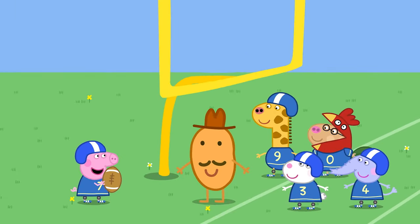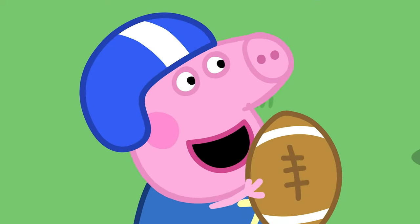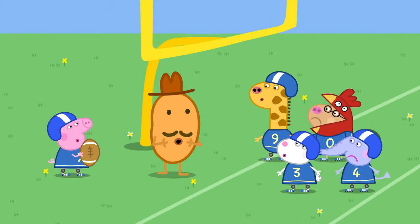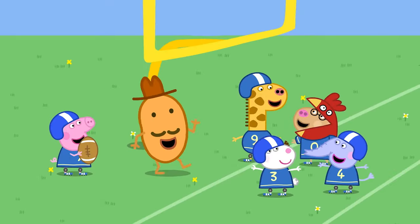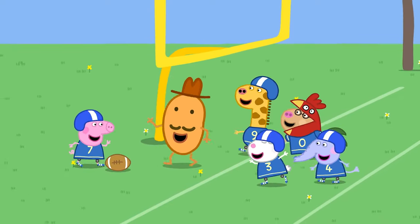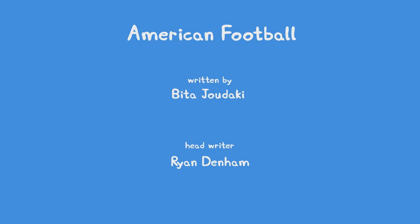Wow! Peppa has caught the ball, so she gets a point. I did it! Now for the best part of American football. Egg ball. After you score a point, you do a dance. Peppa and her friends love egg ball. Everyone loves egg ball. Egg ball!